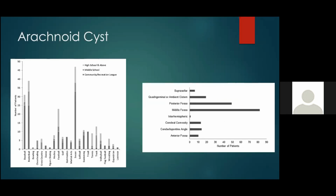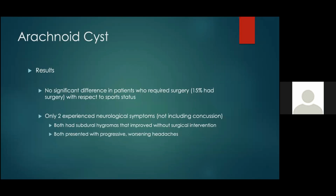And this is a breakdown of the sports that they played: soccer, basketball, baseball, the most common, but also a good number of football players. You have a breakdown of the location of the arachnoid cyst. Not surprisingly, middle fossa is the most common. So they found essentially that there was no significant difference in the patients who required surgery with respect to sports status. Of patients who played sports, and that includes contact sports, only 2 experienced neurological symptoms, not including concussion.